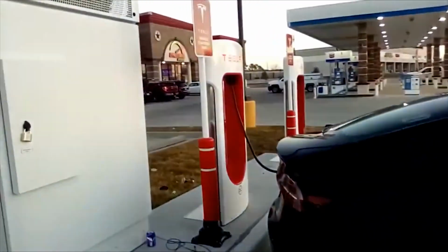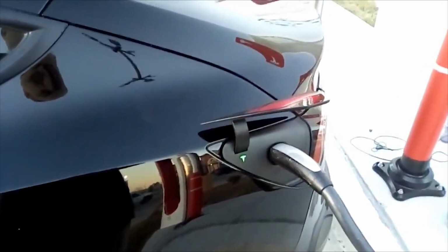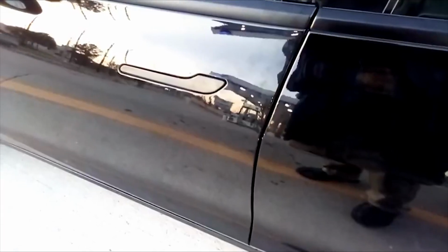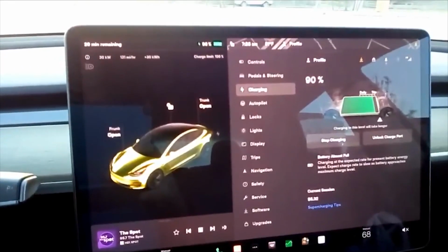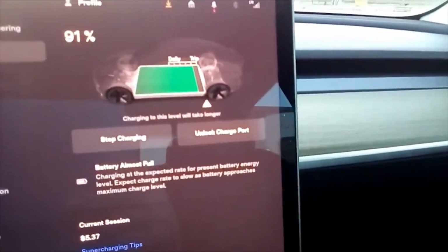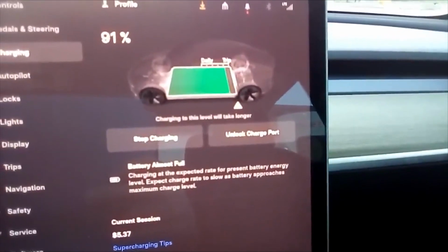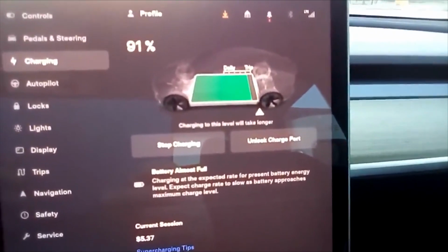What I like about having this charging station here, the handle to open the door is inset. So now that I have got the battery to 90% charge, and it warns of that. The battery is almost full, charging at the expected rate for present battery energy level. Expect the charging rate to slow.